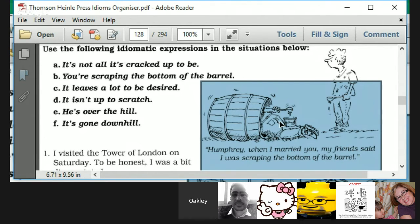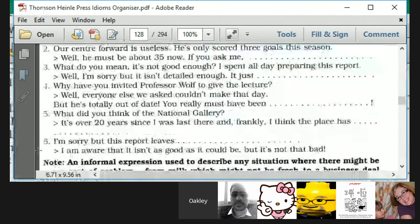It could be used to talk about a person, a husband or an employee or somebody to do a lecture. It could also be talking about a thing. You go to the go-kart track, and there's only one go-kart left, and only two wheels work. Whatever, you're scraping the bottom of the barrel. There's no choice. So it could be a thing, or it could be a person. Either one. You're out of choices, so you're scraping the bottom of the barrel.